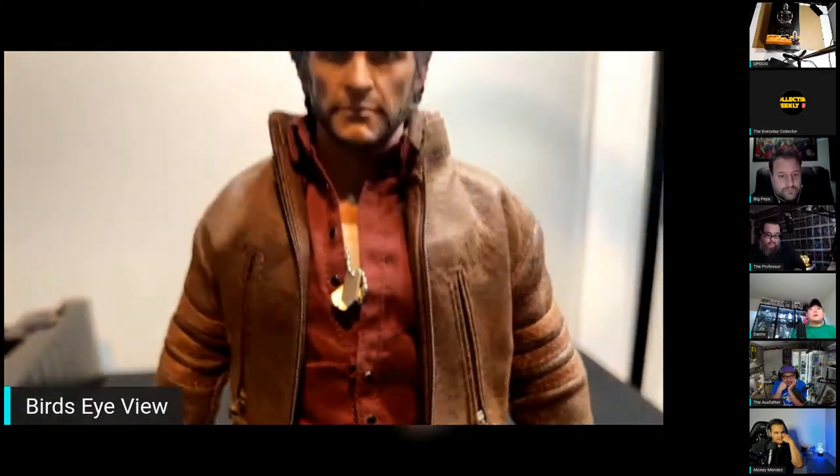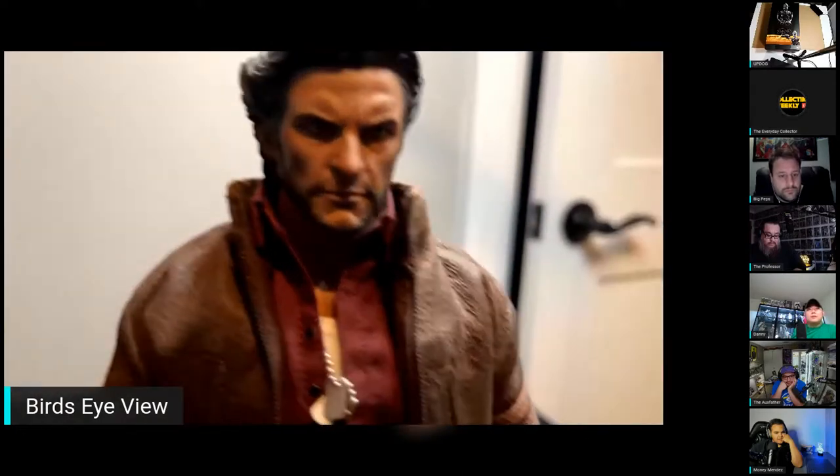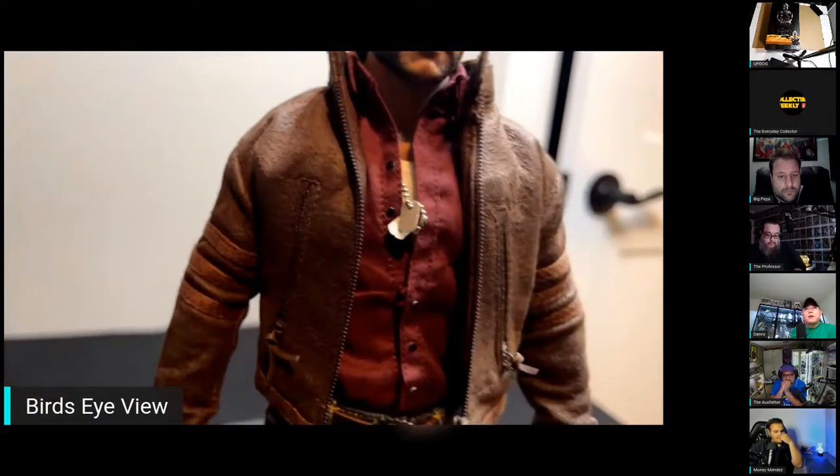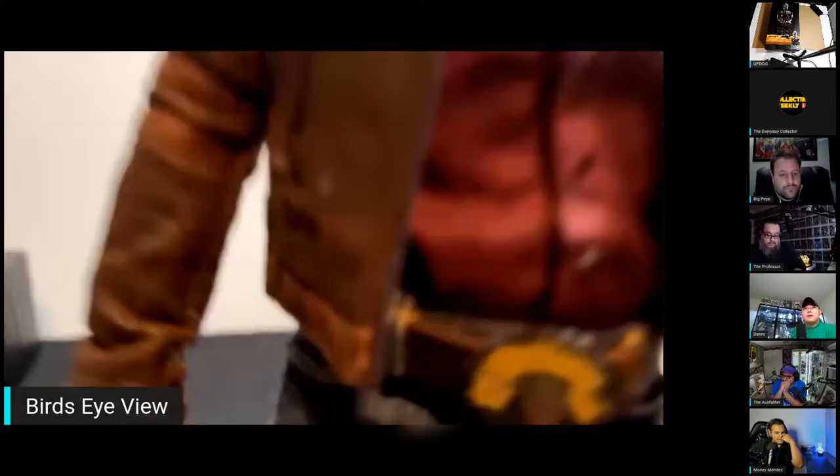They feel plastic. Face, I'm happy with the face sculpt. I like it. And I think in person it looks better than it does on screen. In person it does look a lot better. Yeah. There's the belt buckle.